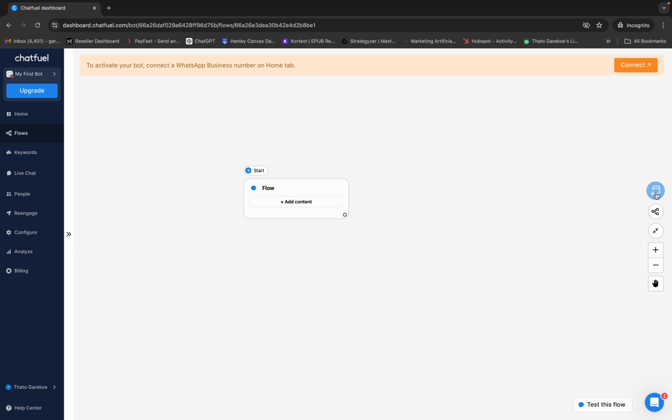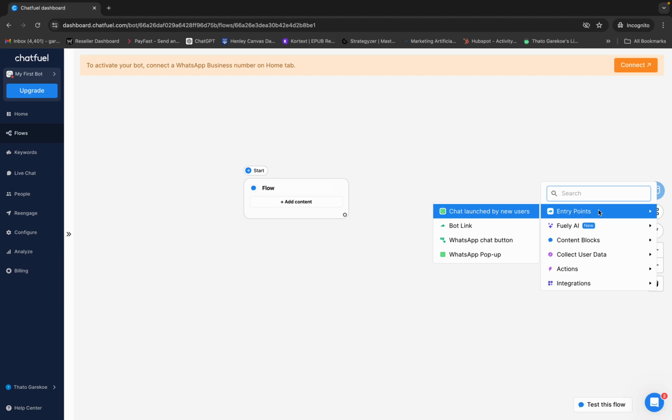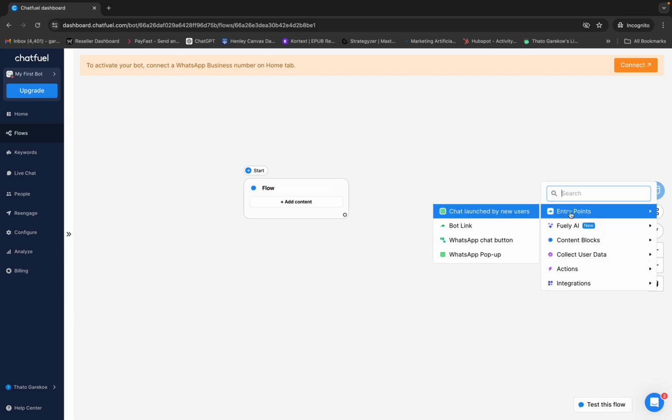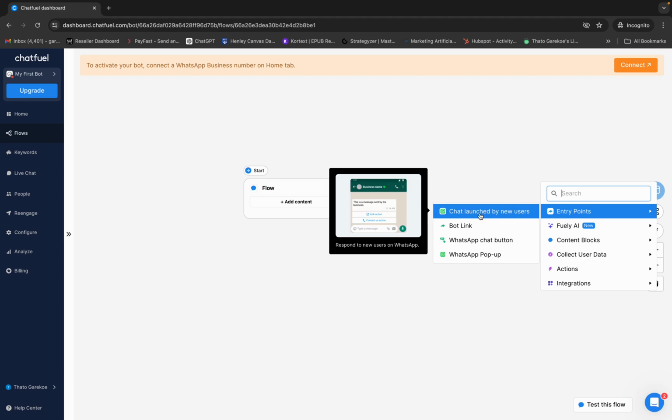So you'll click on this blue button that says add a block. With add a block, you have several options to choose which blocks you want to set up. For the essence of this session, we will add a block for our WhatsApp channel. And the block we'll add is the chat that has been launched by a new user.